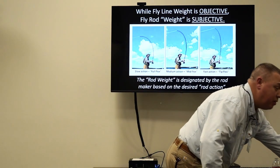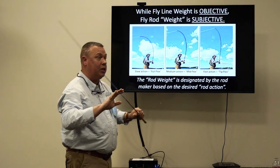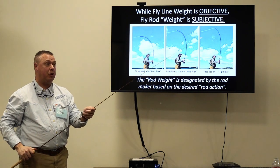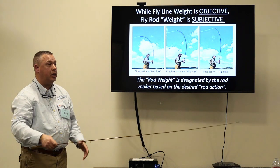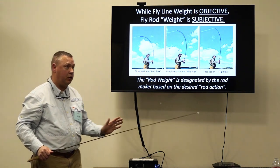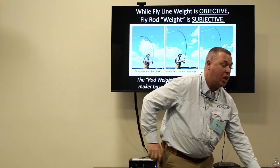But again, fly line is objective, fly rods are completely subjective depending on what they want. So don't be afraid to experiment with it. I could put an 8-weight line on that rod and cast it. Not going to hurt the rod. It's not going to break it. It's completely fine. You're not violating any laws with that.